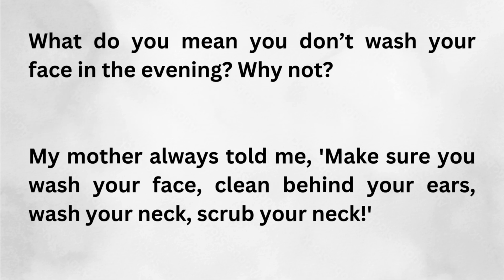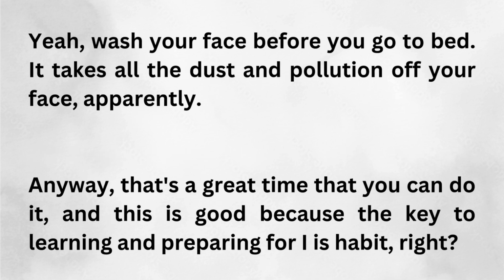What do you mean you don't wash your face in the evening? Why not? My mother always told me, make sure you wash your face, clean behind your ears, wash your neck, scrub your neck. Yeah, wash your face before you go to bed. It takes all the dust and pollution off your face, apparently. Anyway, that's a great time that you can do it.